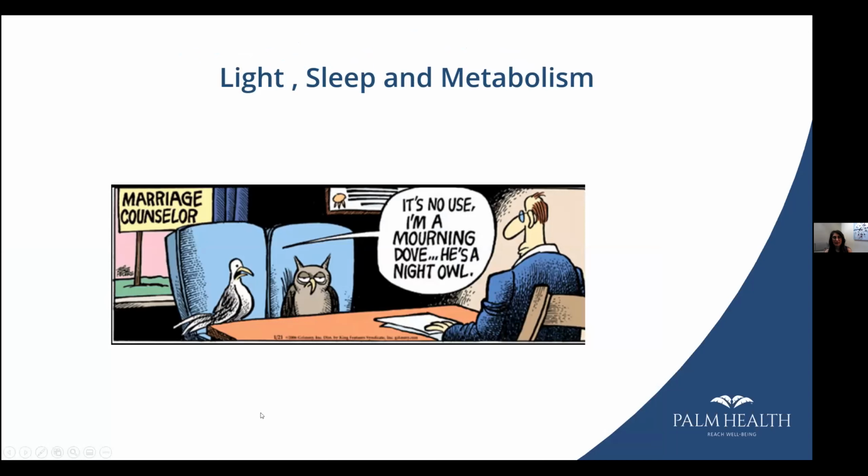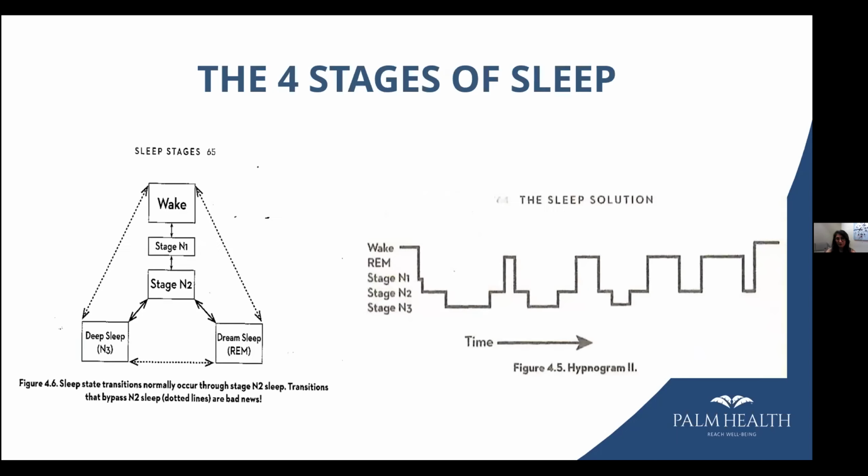So in this cartoon, that's a morning dove. And this is your night owl. Remember, night owls were actually protective to human tribes.